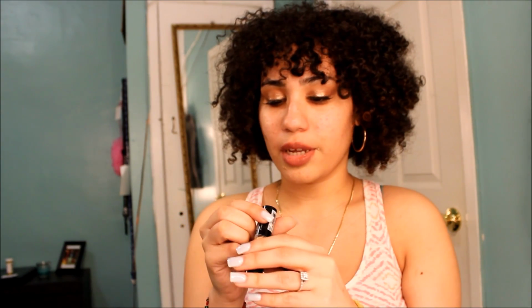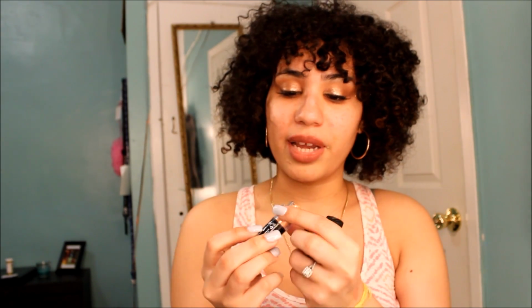The next lipstick that I have is from NYX, and this is the NYX Matte Lipstick in the color Hippie Chick. I love their matte lipstick, but I feel like this one does not look right on me. I don't feel like these bright colors look nice on me at all. It's just my preference. It doesn't look nice with my skin tone. It makes me look like I just ate powdered donuts.